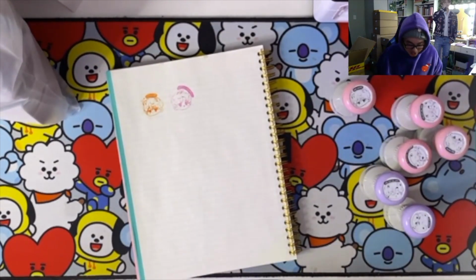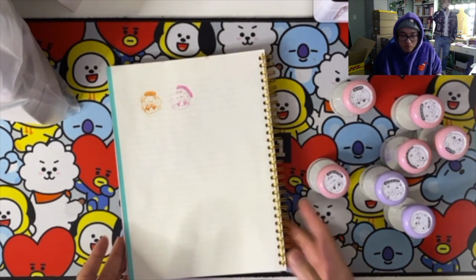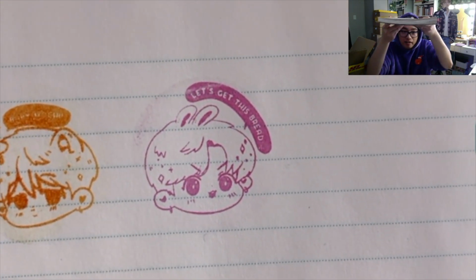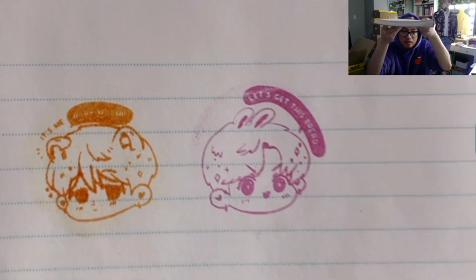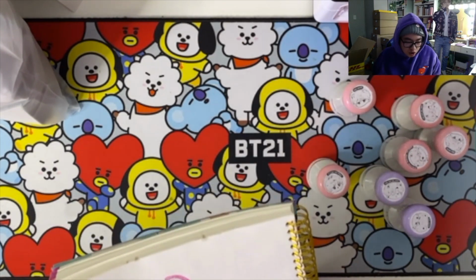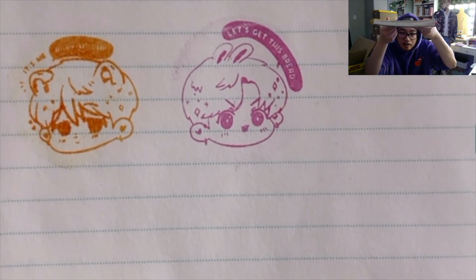Oh my god, this is so cute! This is so cute, guys. Hold on. Check that one out. Let's get this bread. Who's that supposed to be? JK? That's JK with the bunny ears. These are so cute. Oh my gosh, look at that.